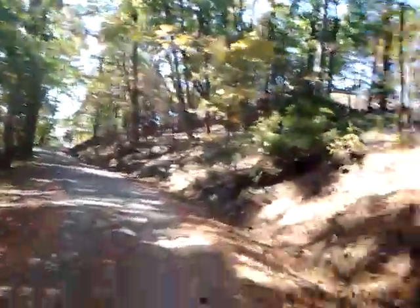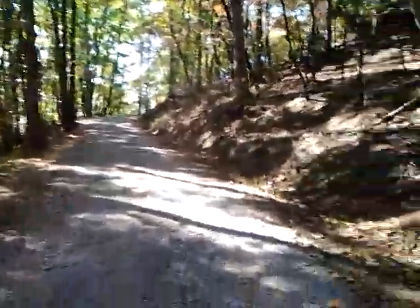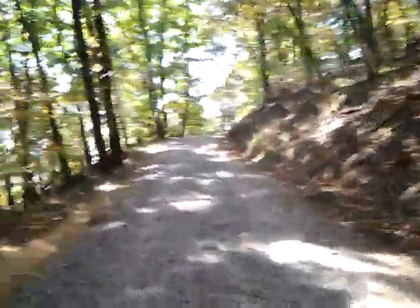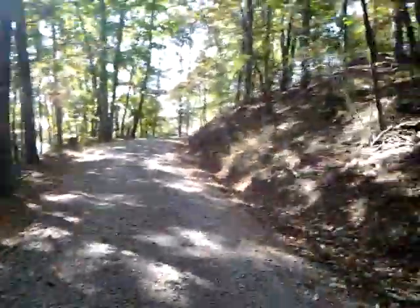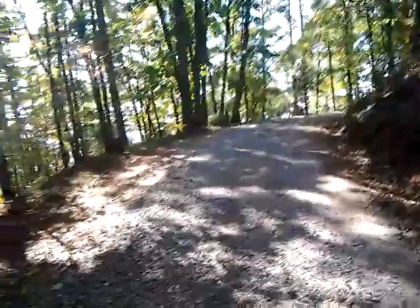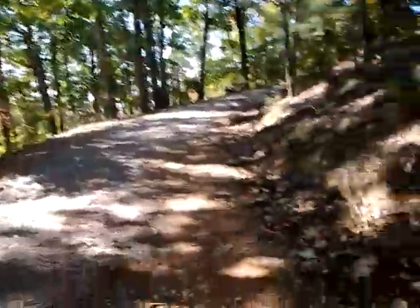And up we go. I'll let y'all know when I get to what I believe to be the 1 mile mark, and then we're halfway there. It's about a 2 mile walk. Another longleaf pine, small one.